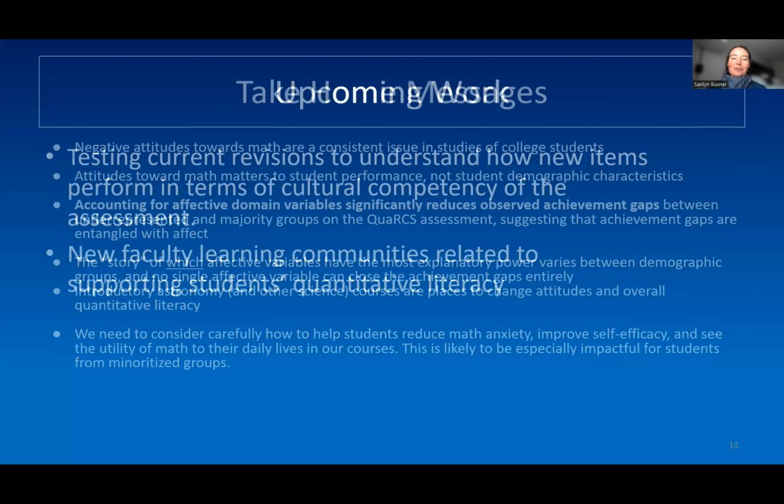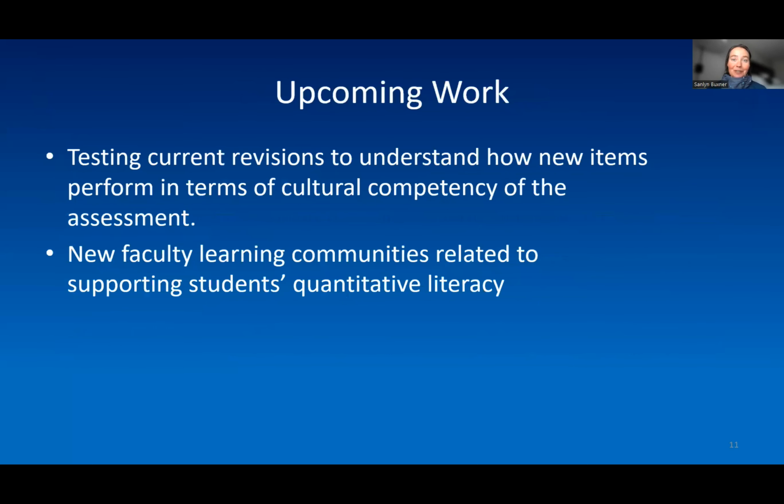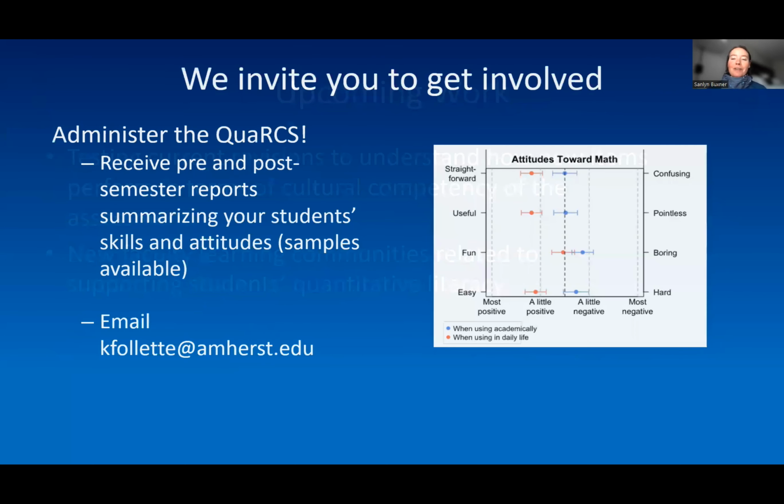Our upcoming work will be testing the revisions of those new cultural relevancy items to see if it is performing well with a variety of students. And we are going to have some faculty learning communities about supporting students in their quantitative literacy. So look for that, and we invite you to get involved.